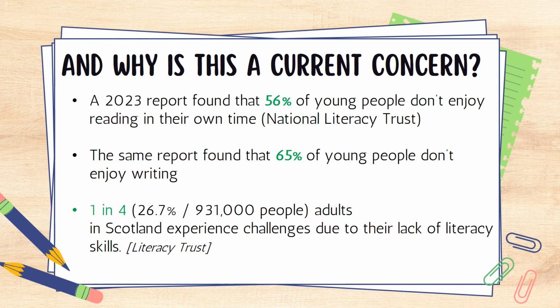And why is it a current concern that literacy levels might not be where we would like them to be? So the National Literacy Trust, which represents the UK, carried out a report last year in 2023 and found that 56% of young people don't enjoy reading in their own time. This is a really stark figure, telling us that most young people don't actually enjoy reading in their own time, and this is the worst that the figure has been since the National Literacy Trust began this study. Therefore, it's in all of our interest to improve engagement with reading, because reading really underpins all of the literacy skills. The same report found that 65% of young people don't enjoy writing. Again, that's something that we are going to try to tackle and increase the enjoyment with reading and writing with our young people.